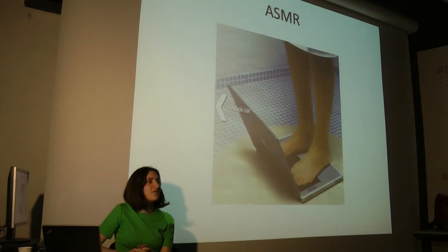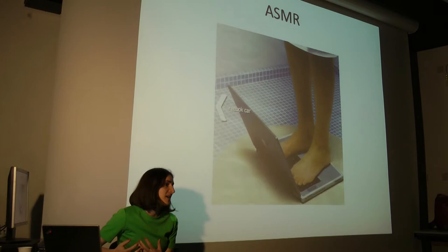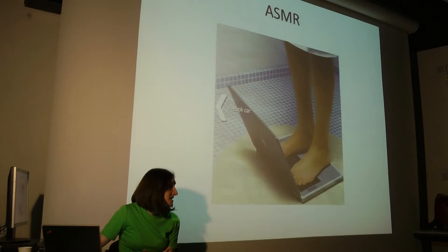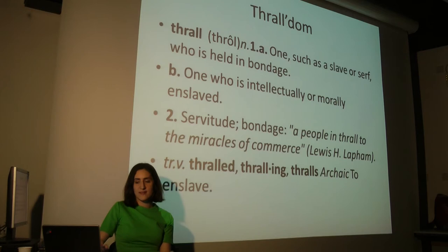and I think this is interesting in relation to the bodily and technology, because this is a large part of ASMR, the way in which objects are designed to trigger sensory response. And you could call it, as I said, a fetishistic response, and it's in some instances described as a brain orgasm.